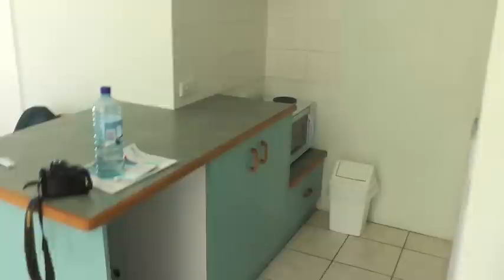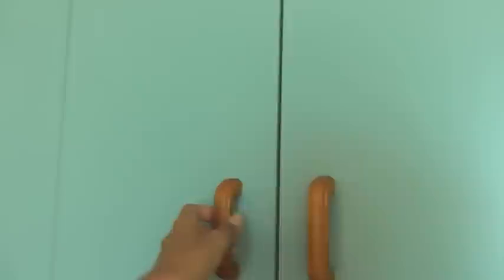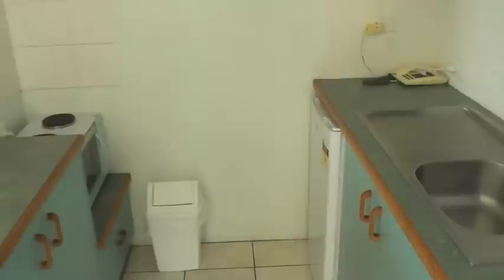And this is the kitchen. It's stocked with all of the glasses, silverware, everything like that. Microwave, mini fridge, so that's nice because we don't go out to restaurants. That's one way that we save money, is just by eating in.